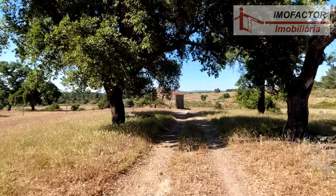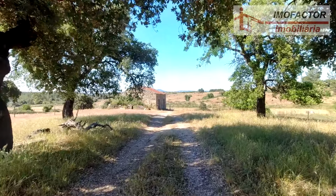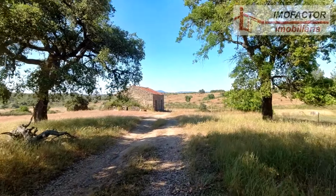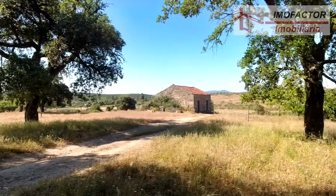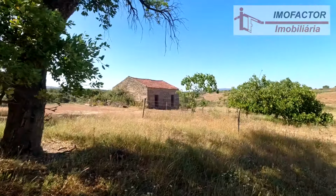Of the main features, stands out a granite house, the availability of water for irrigation from three wells, the proximity of electricity, and excellent accessibility and a short distance to the nearest village via a paved road.